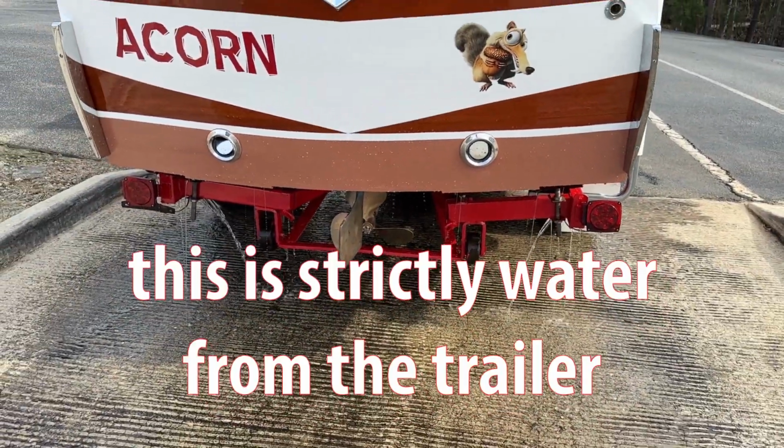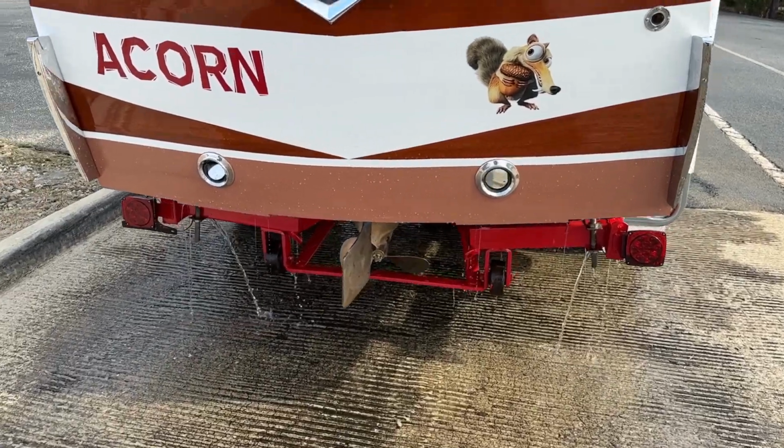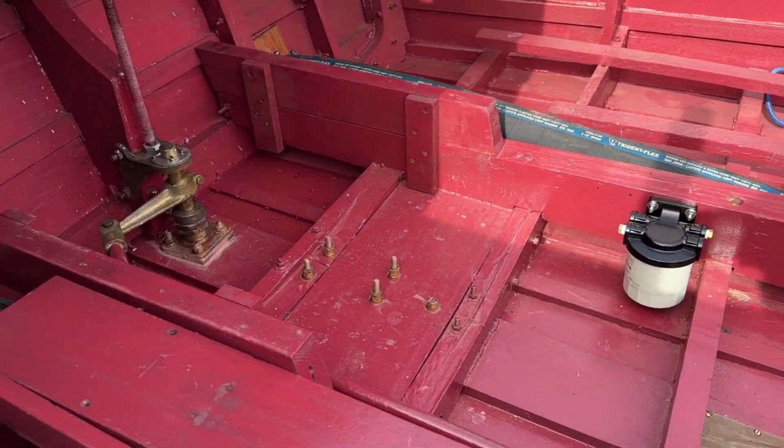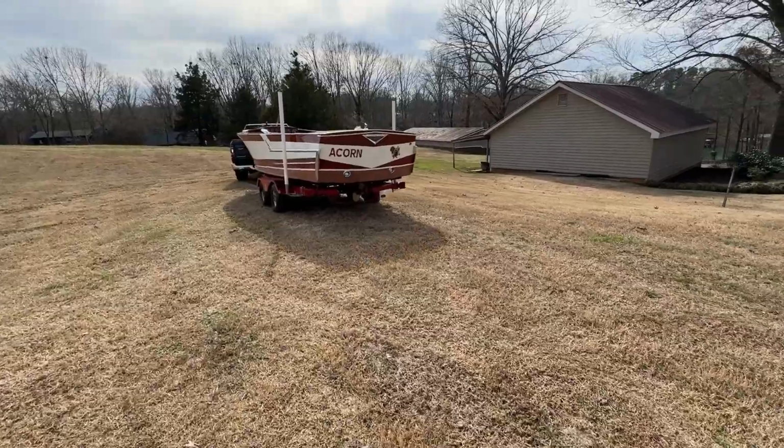I've had boats that leaked worse than that when you pull them out. It's nice that it's just a trailer. I really like these things. Where did you get those? Jamestown. Oh, really? Yeah. To check that out.